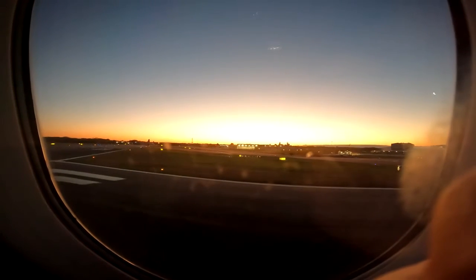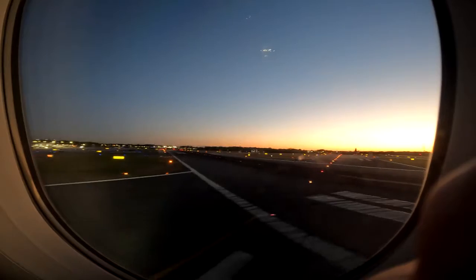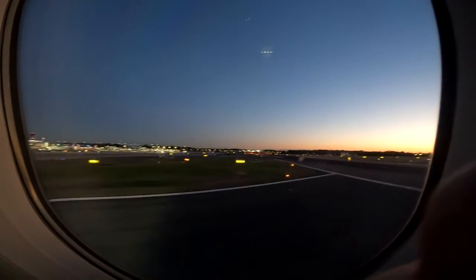please remain seated with your seatbelt fastened until the seatbelt sign is turned off, and keep the aisles clear of all carry-on items. Take a moment to check your seat back pocket for any personal items, like tablets and cell phones.